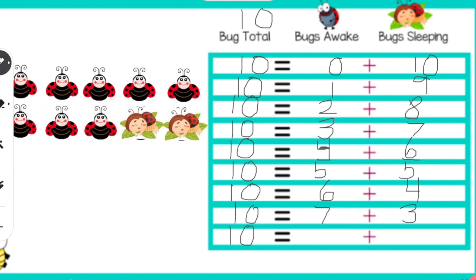So how many ladybugs right now are awake? 8. So how many? Show me on your fingers. Finger flash it to me so fast. How many are sleeping? Oh, finger flash it to me. Let me see both of those fingers up because there are 2 bugs that are still sleeping.